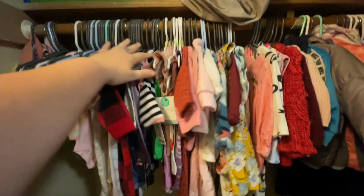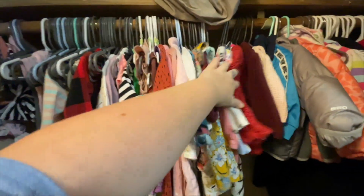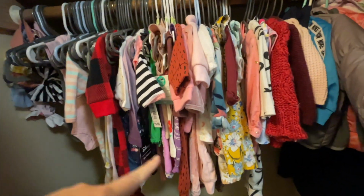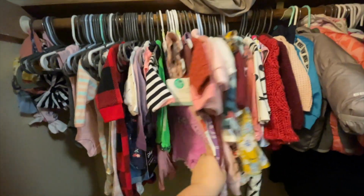This is what her clothes situation looks like. We changed all her stuff in here so that way we have more room in Dene's room.